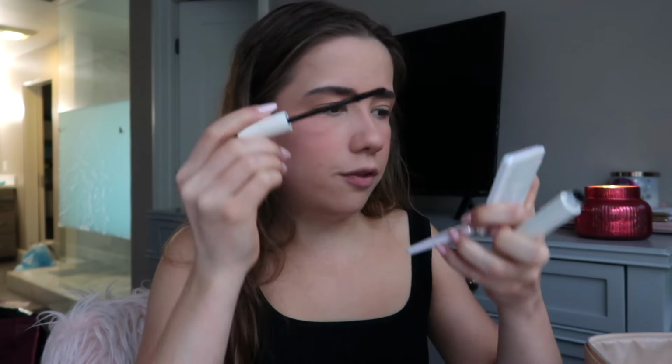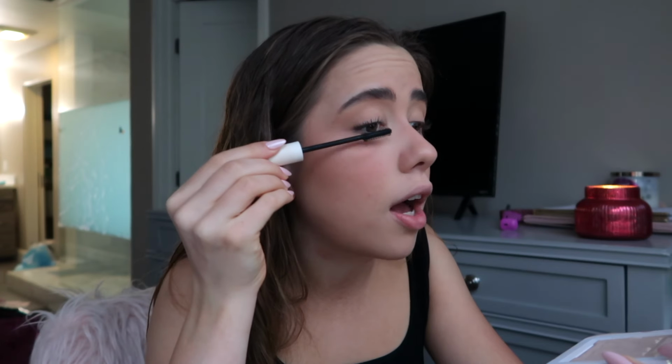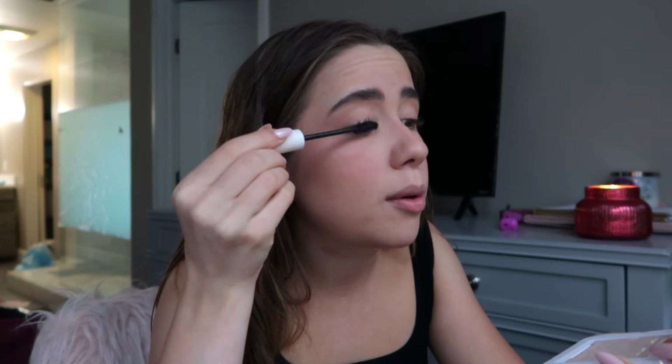I think I kind of did myself dirty because I got my lash lift right before my pageant, and then putting on so much makeup for so long and trying to take it off at night, you're stripping your eyes even when I was trying to be really gentle. So I think that just made the lash lift not last as long.